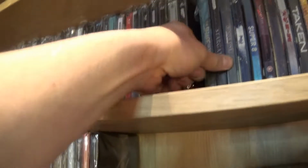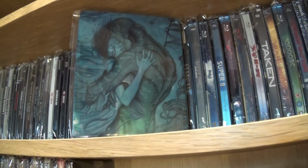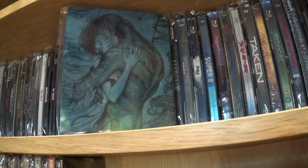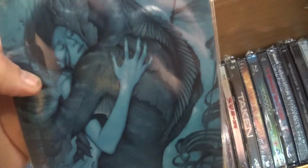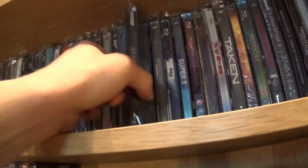Shape of Water, one of my best ever looking steelbooks. I think the artwork to this and being able to print it onto a steelbook is absolutely amazing. I think it's stunning. I think it goes around the back of it as well, but it's amazing. A close up of it, it's a really good film. Not everyone likes it, but I do.